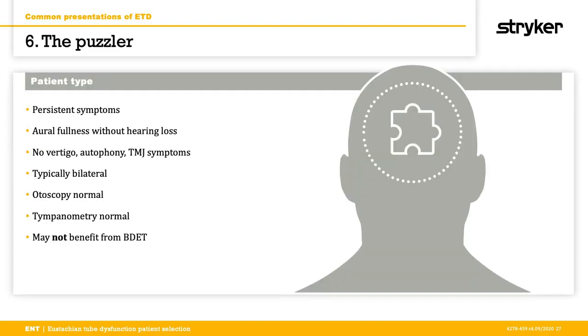The sixth and last type of patient that I'll mention is what I call the puzzler, because they have symptoms that in many ways are similar to the previous patients. They have aural fullness, they don't have hearing loss, and they don't have symptoms of patulous eustachian tube dysfunction. They don't have TMJ symptoms. Generally, it's both sides, but they have symptoms, and their ears look fine, their audiograms are fine.